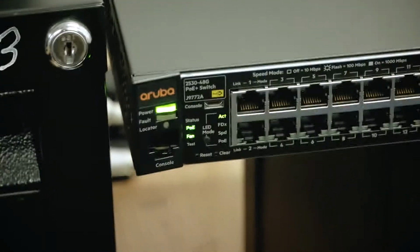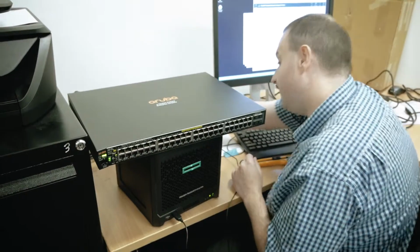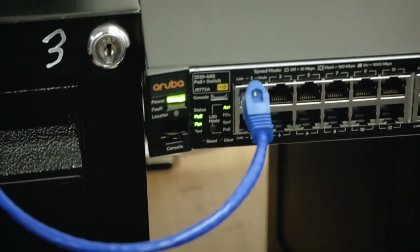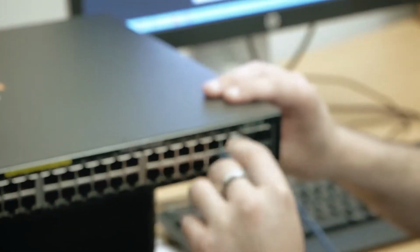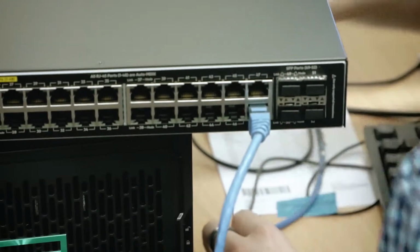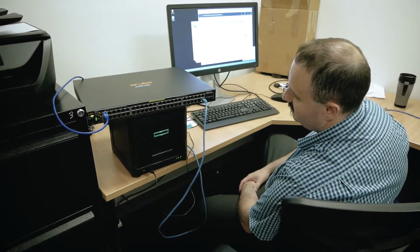So I'm now going to plug it in to the server. I'm going to connect it from the switch that we already currently have into port 1. And then I'm going to get another cable that's here already. So now the server is connected into the switch.